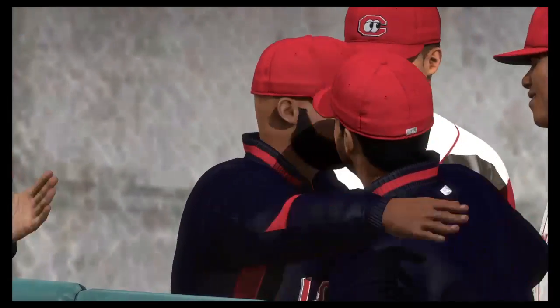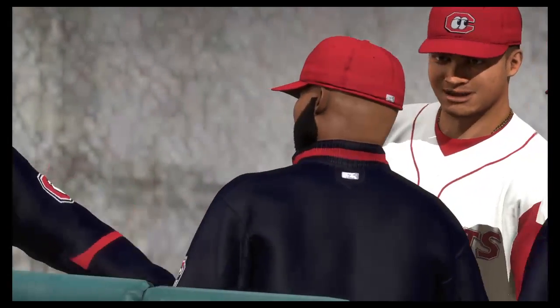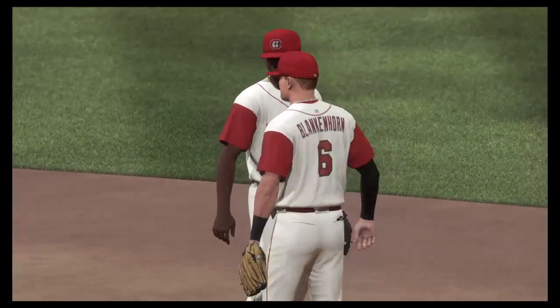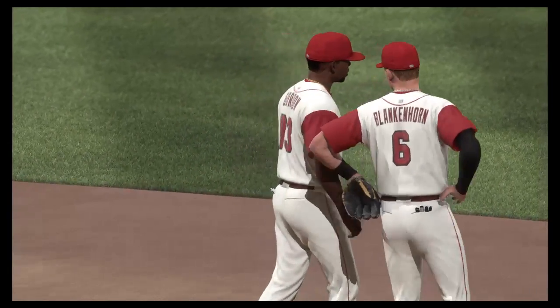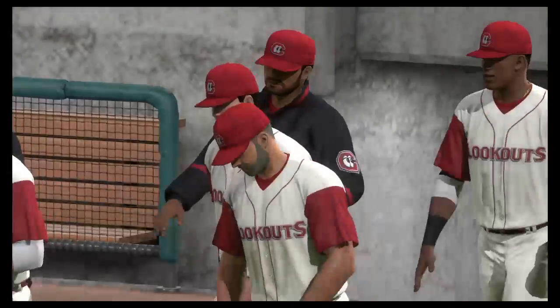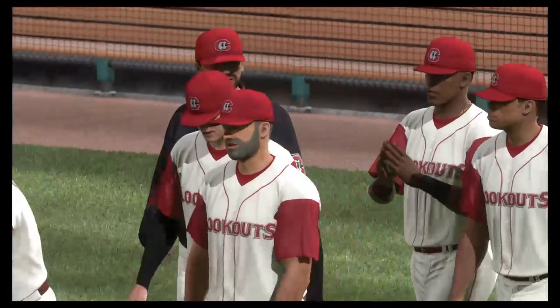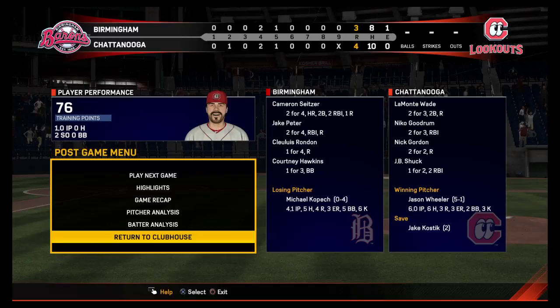Well, maybe a little bit of a problem is they had to wind up going to that bullpen quite a bit. 5 pitchers are going to combine to finish this one to get the win. And it's a 4-3 finish in this evening's ball game. Jason Wheeler earned his 5th win of the year. Jake Comstock wraps it up for the save, his 2nd. So that's a wrap here tonight.